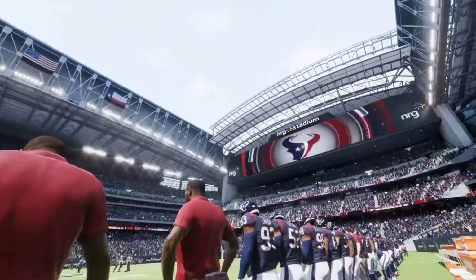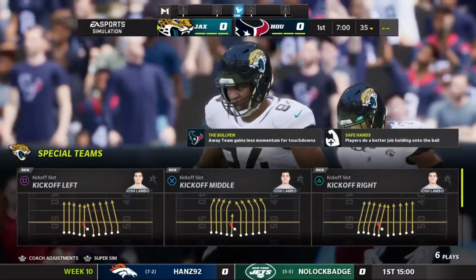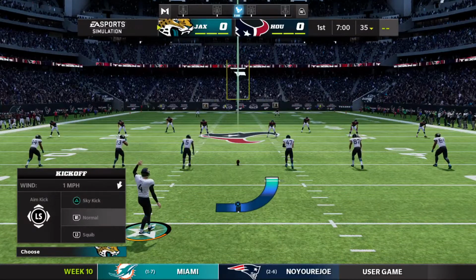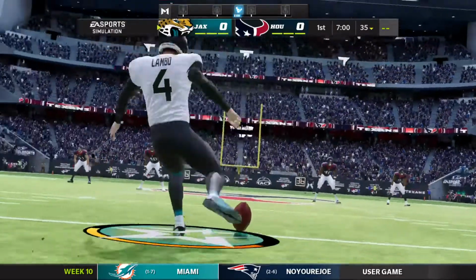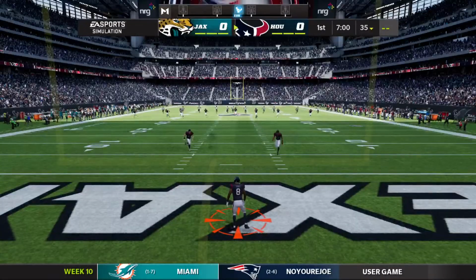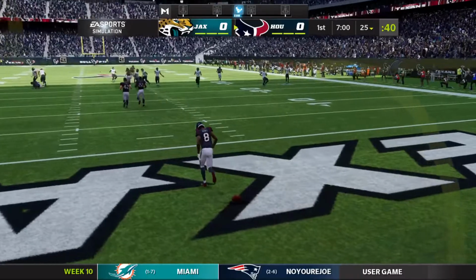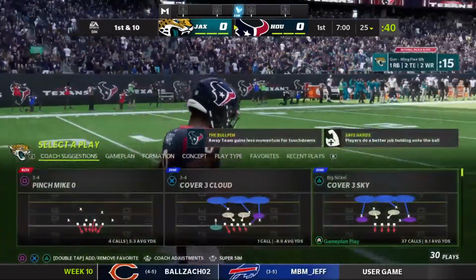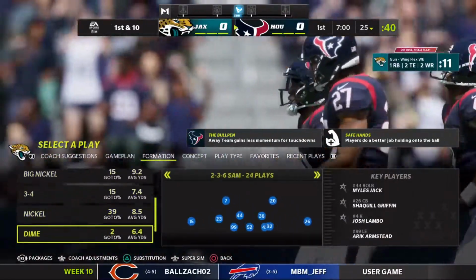State of Texas, the roof is open, and we've got football from NRG Stadium in Houston. Today we hit Week 10, and we've got a good one in store between the Jacksonville Jaguars and the Houston Texans. And we are underway from NRG Stadium in Houston. And this will go as a touchback, and they will begin things at the 25. Out comes the Houston offense as they get set to take over here.